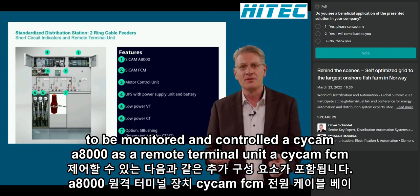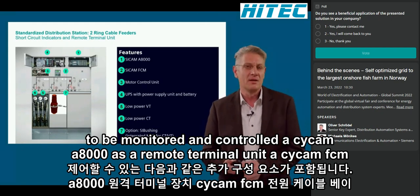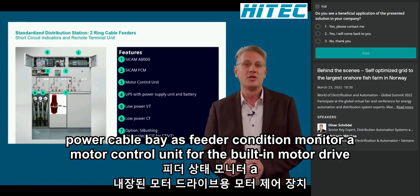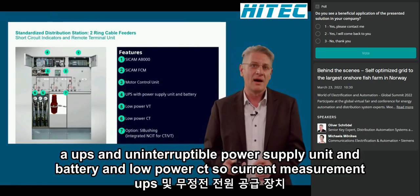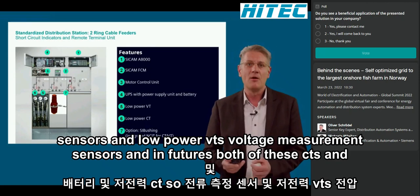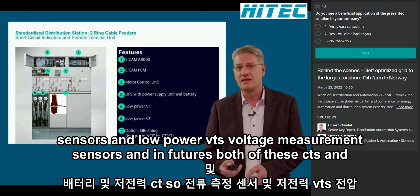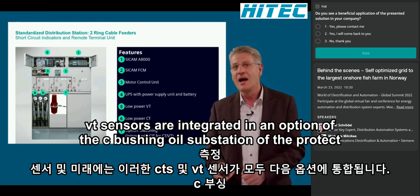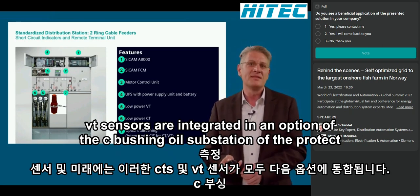A SICAM A8000 as remote terminal unit, a SICAM FCM per cable bay as feeder condition monitor, a motor control unit for the built-in motor drive, a UPS, an uninterruptible power supply unit and battery, and low power CTs, so current measurement sensors, and low power VTs, voltage measurement sensors. And in future, both of these CT and VT sensors are integrated in an option of the C bushing.